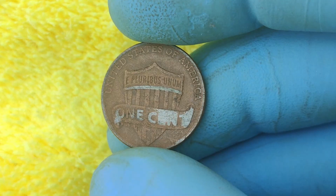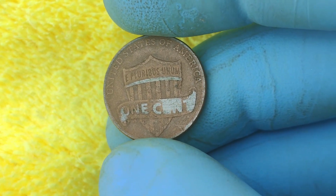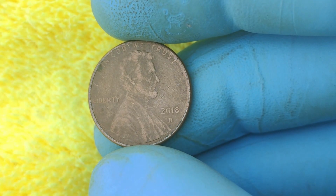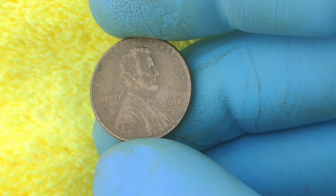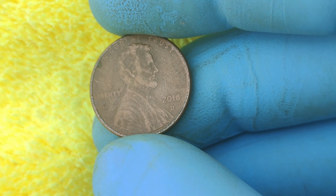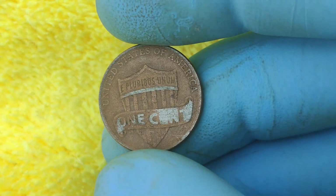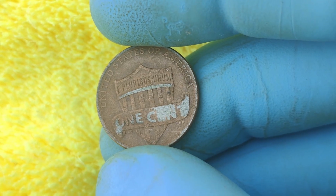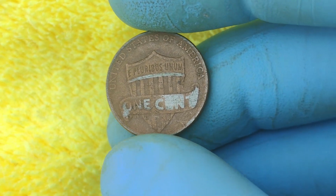Most 2018 D pennies in circulation are worth exactly 1 cent. You can find them in pocket change, coin jars, and bank rolls. However, condition is everything in coin collecting. A coin graded in mint state condition, especially MS67 or higher, can command significantly higher prices. These coins must be nearly flawless, with sharp details, strong luster, and no visible marks to the naked eye.